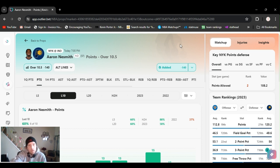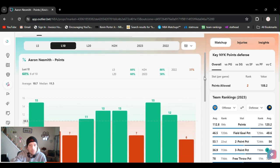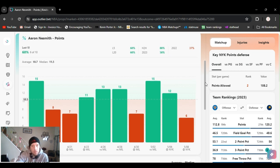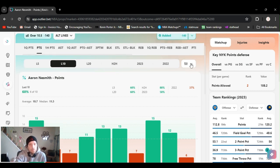Next bet, I got Neesmith over 10.5 points, -140 on DraftKings. He don't look too good on this screen, right? He didn't hit it last game. Hit it the game before that. Head to head, he's 88%. Last 5, 60. Last 20, 60. The whole year, he's about 60%.